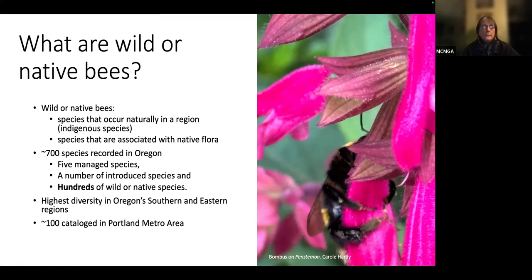Now, what starts to happen is when you introduce new flora in an area, do those species evolve with the new flora? That's what a lot of research is being dedicated to. However, native bees do adapt well to environments with native plants because that's how they evolved.